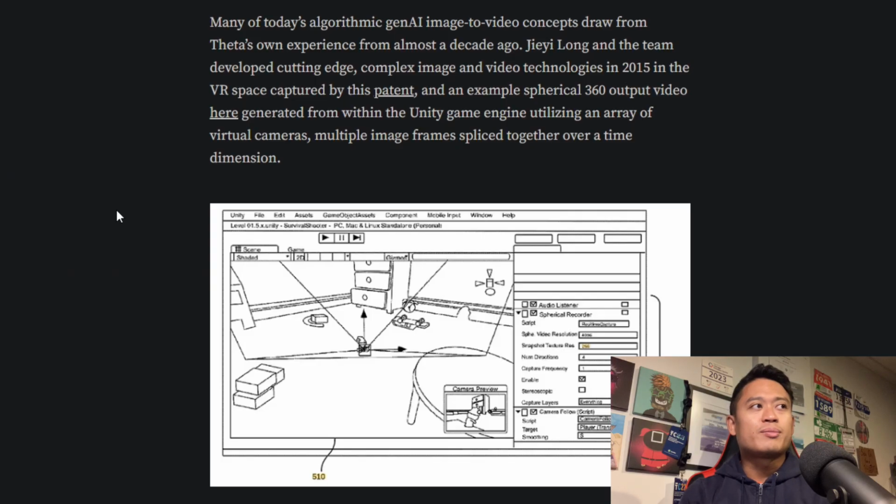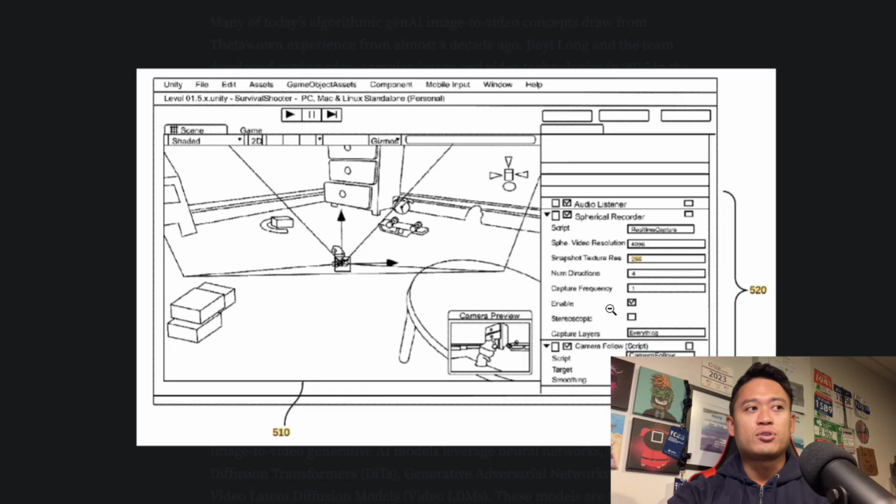Many of today's algorithmic Gen AI image to video concepts draw from Theta's own experience from almost a decade ago. Jieyi and the team developed cutting-edge, complex image and video technologies in 2015 in the VR space, captured by this patent. And an example of spherical 360 output video here, generated within the Unity game engine, utilizing an array of virtual cameras, multiple image frames spliced together over a dimension. So you can see here is the standard diffusion, these details, the parameters, kind of similar to how the AI model is set up as of right now when it comes to any of the text to images.